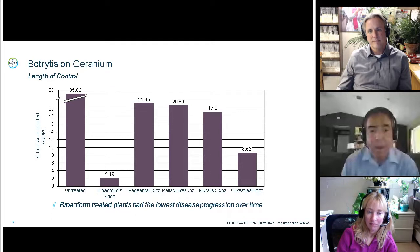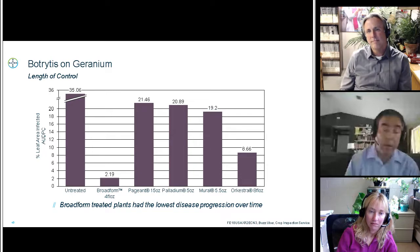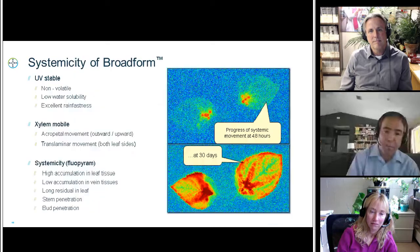And I just want to speak to the length of control. Buzz actually rated this trial 34 days after the last fungicide application. So that just speaks to really solid residual control for Botrytis. And again, this shows the area under the disease progress curve. So this accounts for disease intensity or progression across the course of the entire duration of the trial, with the Broadform treated plants having the lowest amount of disease.